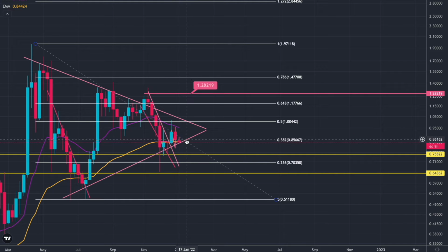So if we can get above the 0.382, that means we're holding this support line here inside this triangle pattern. If we can keep hold of this, that's another indicator that we are going to go up, along with holding the 0.382 as well. So getting above the 0.382 would be great. And obviously you can see the 0.618 is where we would be breaking out of this triangle to maybe come and retest it again. So that's another mini target.